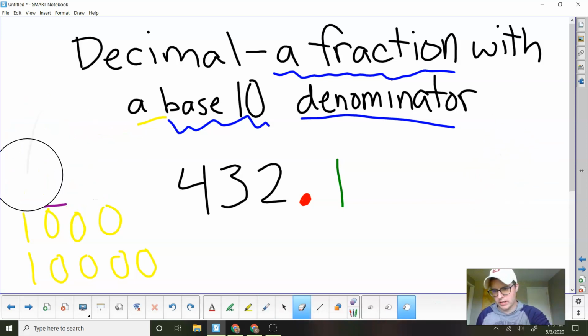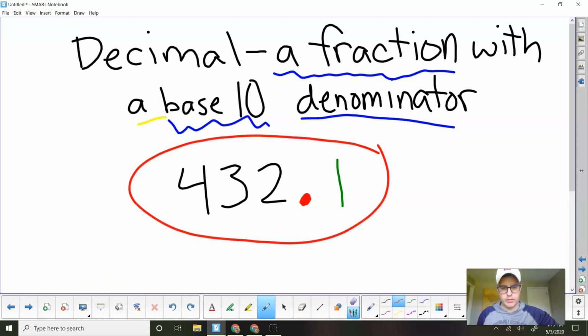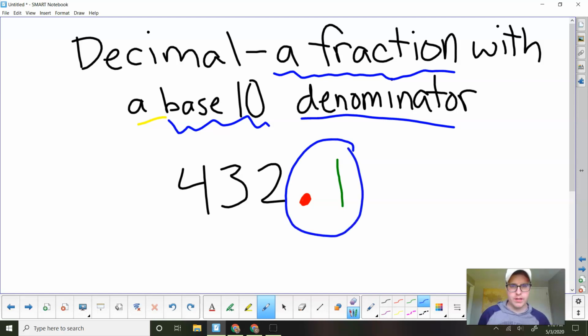Okay, so let me clean off my screen here. Look at my example that I gave. Go ahead, and I want you to read this number out loud. All right, now read it again with me. Ready? 432.1. One more time. 432.1. Okay, now this is the new part.